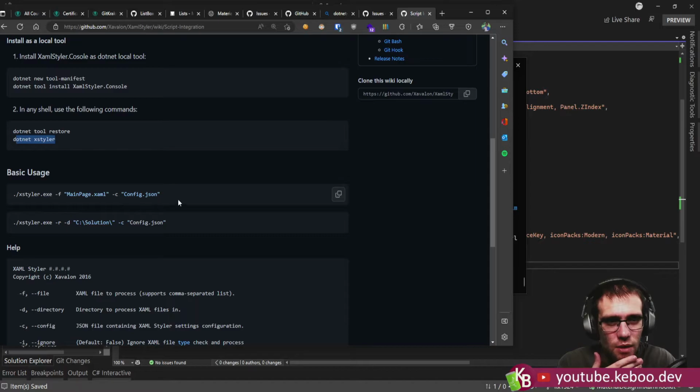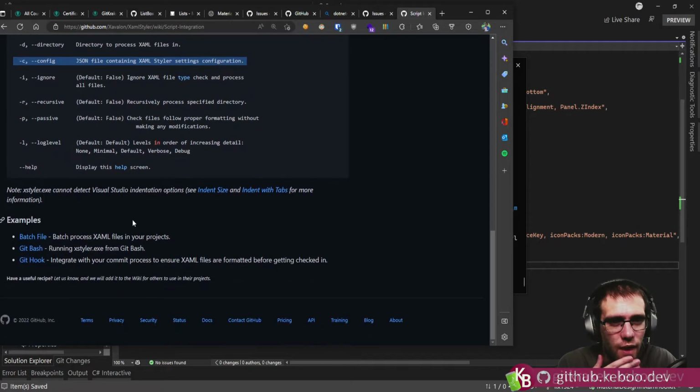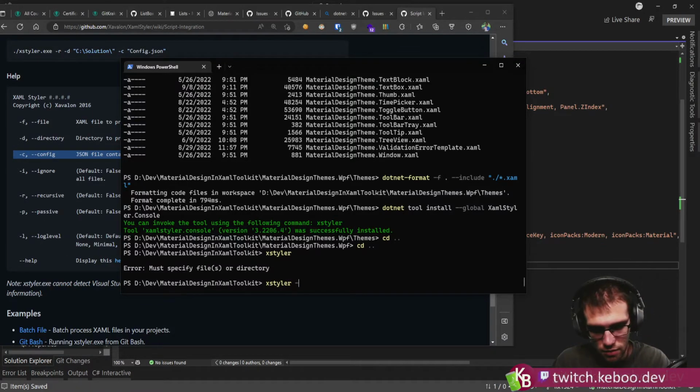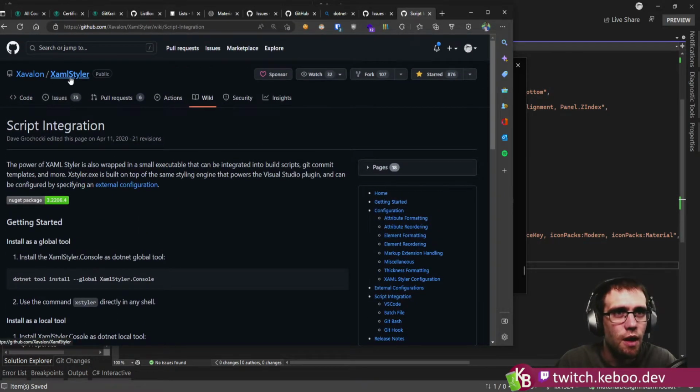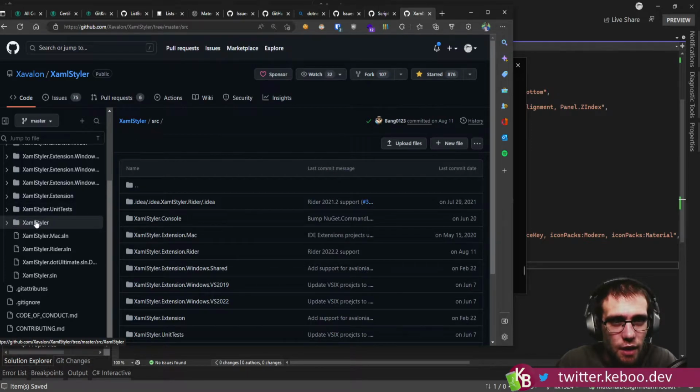Basic usage. Let's see. Default directory to process XAML files in. And okay, so I think I want to do directory current, and I want to do recursive, and I want to tell it the config file. I want to specify those three. Okay, so I want to do, what is it, xstyler. Let's just make sure you work. Great. You aren't using System.CommandLine, which immediately makes me, okay, I need to stop adopting programs to update the system command line, but I kind of want to look now at what they're using. I can't help myself.